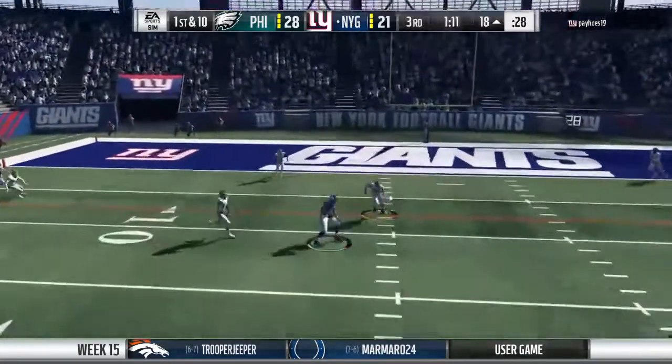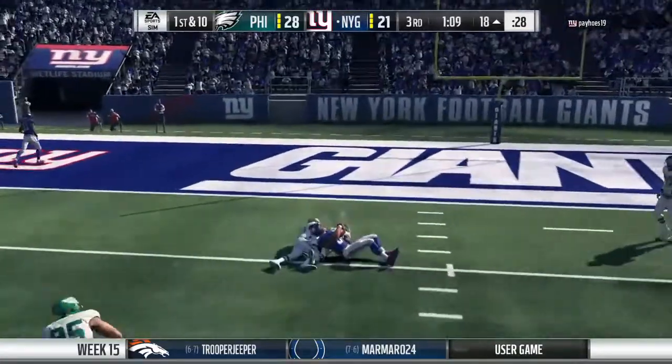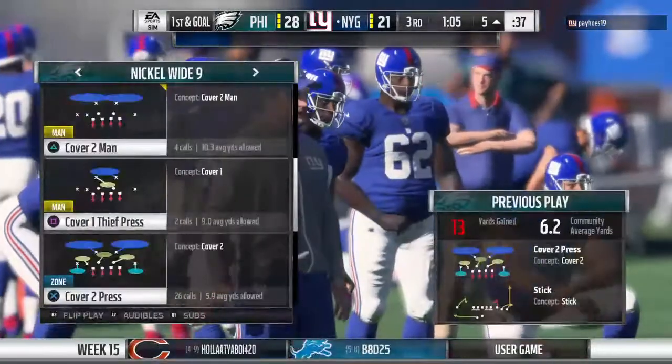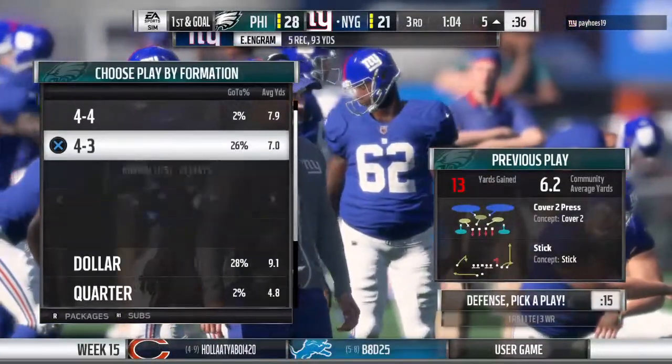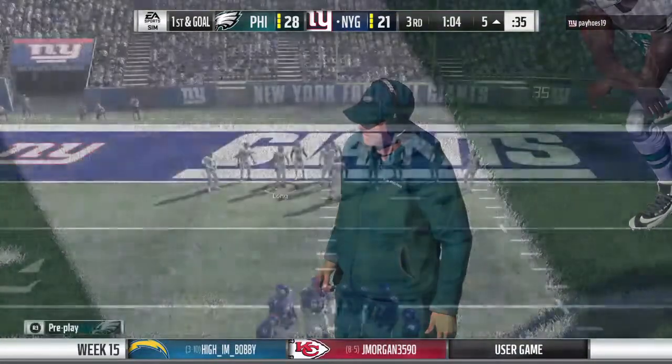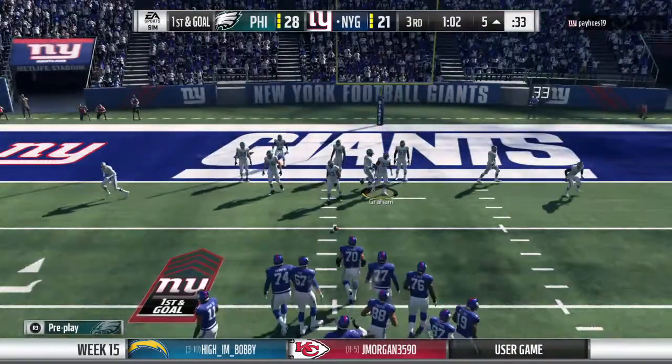Inside the red zone here, they'll look to throw. That's going to be caught at the 10-yard line, and able to get him down, but he does reach the 5. Another nice gain, 13 yards that time, and another first down. So now it's 1st and goal.